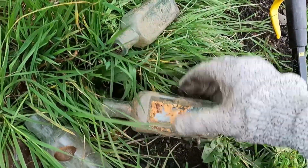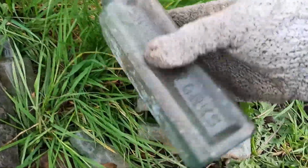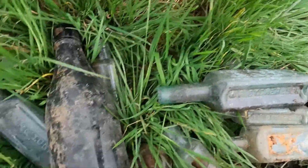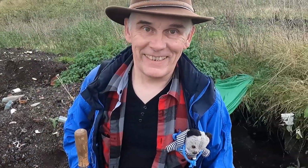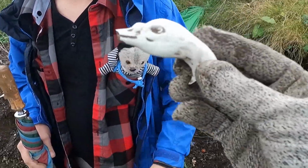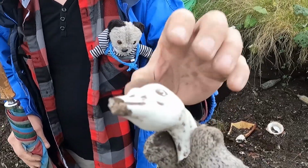And nothing on that one. Another Lung Tonic. Another Selby Yorkshire Fletcher sauce. And one of those. What have you got, Mr. Johnson? I've got a swan's head. Oh, that's nice. Isn't that pretty? It is. I want to find a use for that. I'm sure we'll think of something.